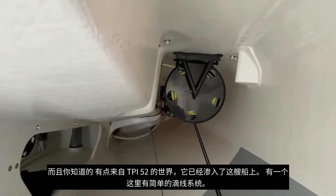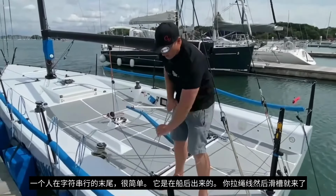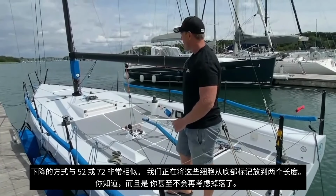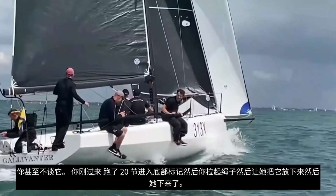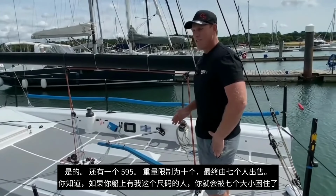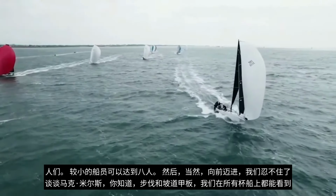There's a simple drop line system on here. One person on the end of a string line, pretty simple. It comes out here at the back of the boat, you pull the string line, and the chute comes down in a pretty similar fashion to a 52 or a 72. We're dropping these sails two boat lengths out from the bottom mark, and you don't even think about a drop anymore. You don't even talk about it. You just come into the bottom mark doing 20 knots, and you pull a rope and let a halyard down, and she comes down. How many crew do you sail with? There's a 595 kilo weight limit. Tend to end up sailing with seven people. If you've got anyone my size on board, you're kind of stuck with seven people. Smaller crews get to eight.